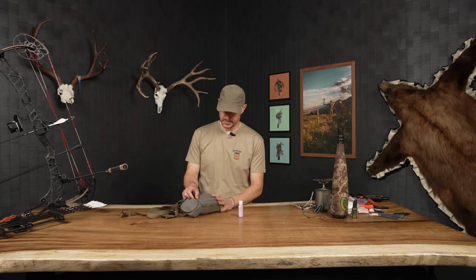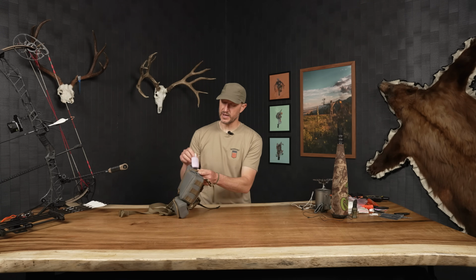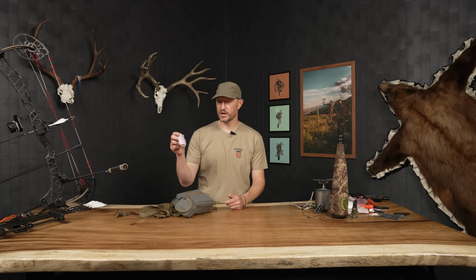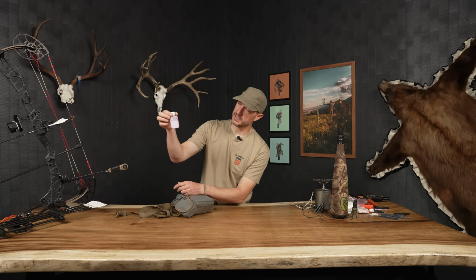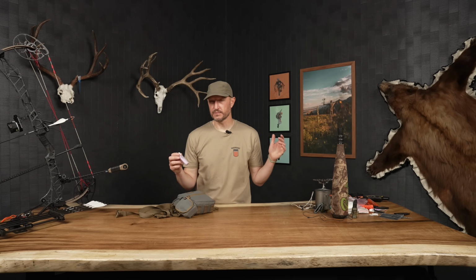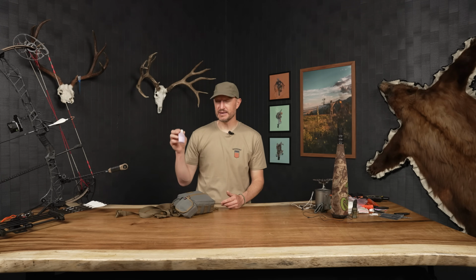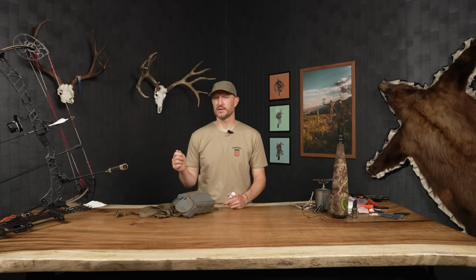Inside my Bino harness right there, I always carry in this little pouch a bottle of wind checker. I've been marrying bottles of wind checker together, so you can kind of see that one is super full. I never want to run out of this stuff. Again, going along with Leuco tape, this might be the most important for an archery elk hunter. I'm constantly checking the wind. Wind is everything when you're elk hunting.